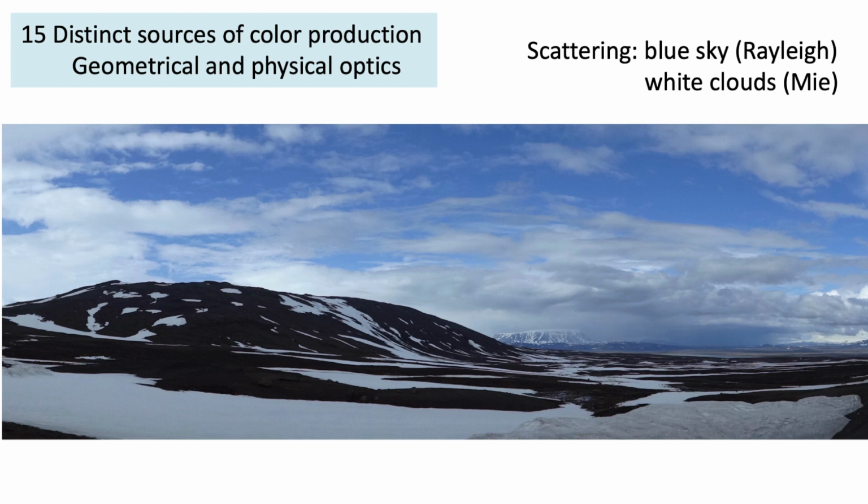There are 15 distinct sources of color production. Some of them rely purely on geometrical and physical optics. For instance, we've already talked about why the sky is blue. That's Rayleigh scattering, elastic scattering of photons that would have missed the Earth, but then get knocked down into our atmosphere, and we see them then as the blue of the sky.